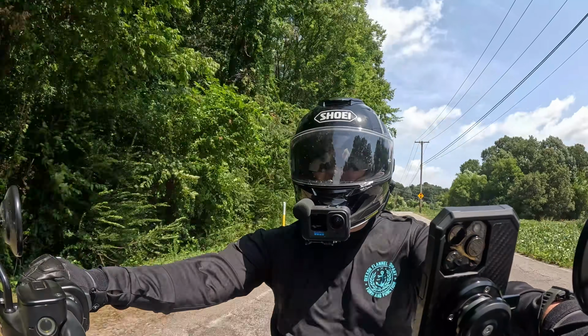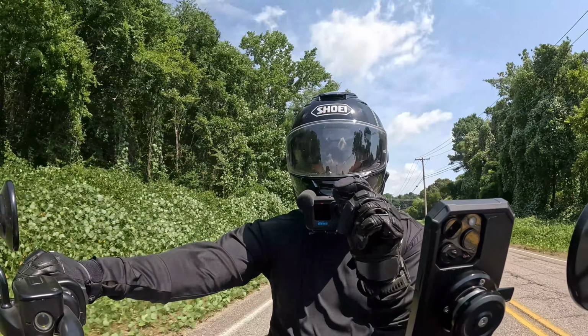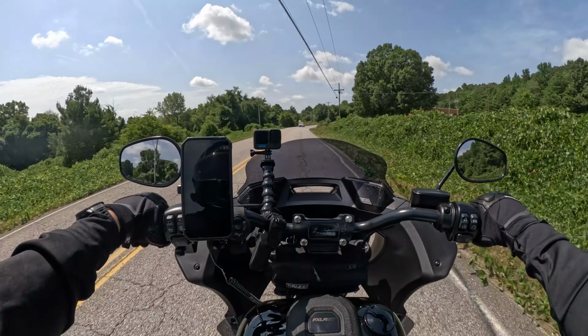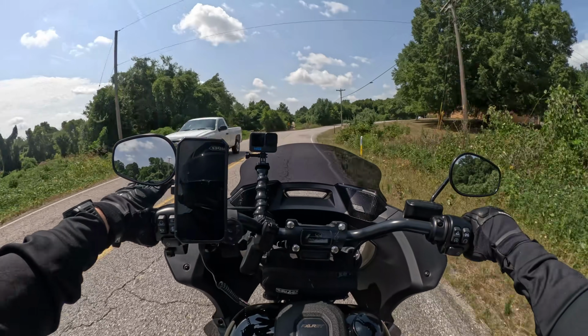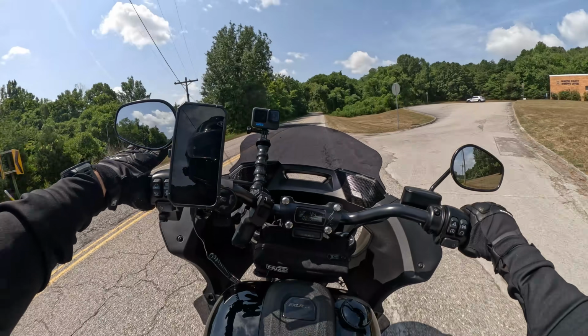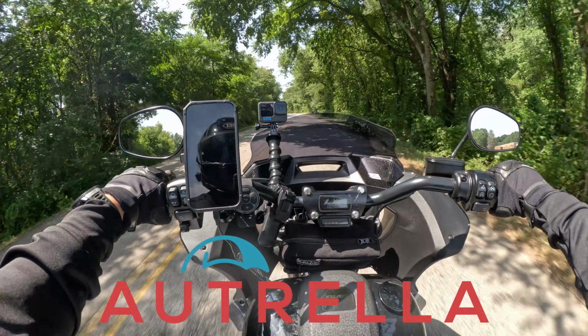Okay, full tank of gas secured. Where were we? Right, the extended warranty that I just purchased for this motorcycle. So I ended up getting, I know I'm going to butcher the pronunciation of this, and I apologize, but it's something like Autrella. I'll put the correct spelling up on the screen. Autrella, something like that. I don't know.